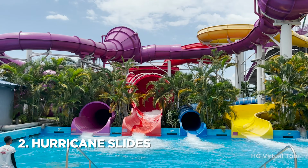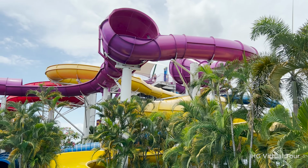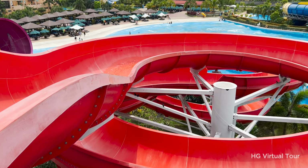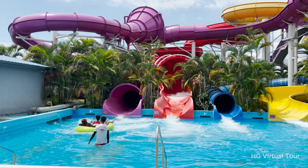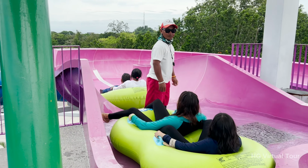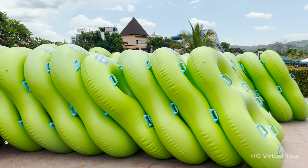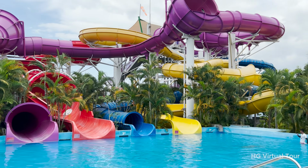Number 2. Brave the storm at the Hurricane Slides. The Hurricane Slide features a steep drop and a series of twists and turns that simulate the feeling of being caught in a storm. The ride ends with a splashdown into a pool at the bottom of the slide. The Hurricane Slide is suitable for visitors who are looking for a thrill and are comfortable with heights and high-speed rides. It is recommended for adults and children over a certain height and weight limit.